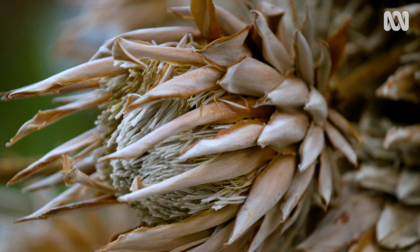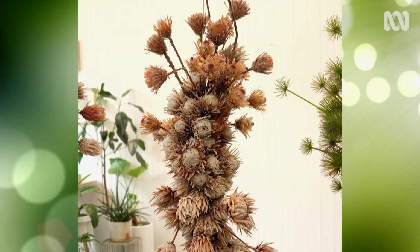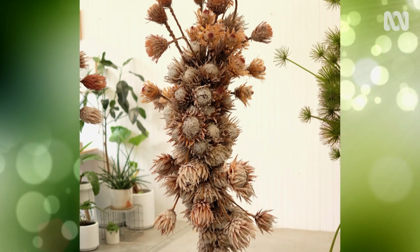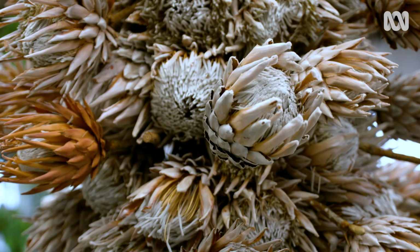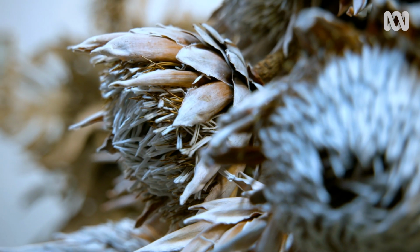This installation is part of our post-bloom series. It actually celebrates the entire life of a flower, so not just when it's considered at its best point, it celebrates the time after. So with the proteas here, they start to get a lot more texture in them, and as the colour fades out, they go from being a rich purple or pink through to this textured white colour.